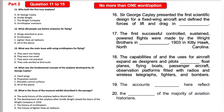It wasn't until the turn of the 19th century that an English baronet from the gloomy moors of Yorkshire conceived a flying machine with fixed wings, a propulsion system, and movable control surfaces. This was the fundamental concept of the airplane. Sir George Cayley also built the first true airplane, a kite mounted on a stick with a movable tail.